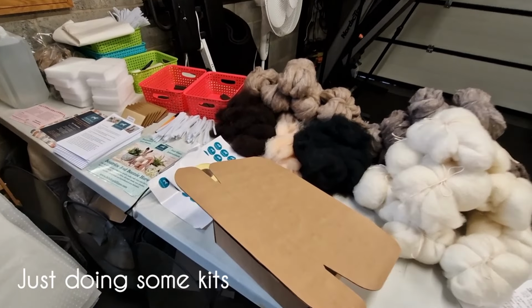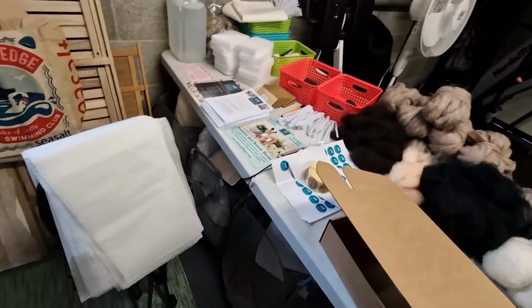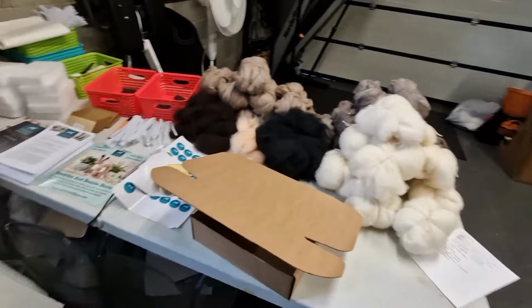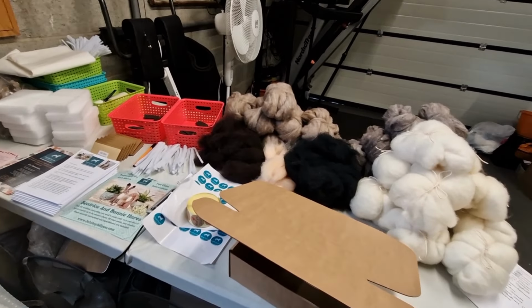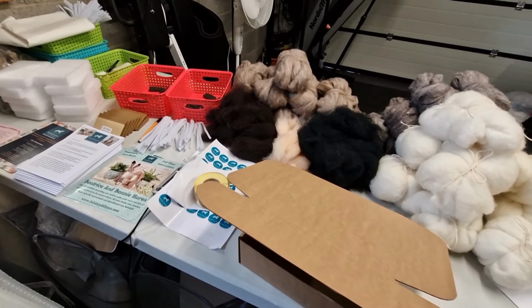But yeah, I will keep you updated later on today and let you know how it goes. So I just want to show you, this is the start of the table where everything is ready for the kits, and then I will show you. So I've got that there, I've got all the boxes here, just finished my tea, need another one. So this is the start, this is how it looks, and then I'll show you the best bit of making kits in a sec.